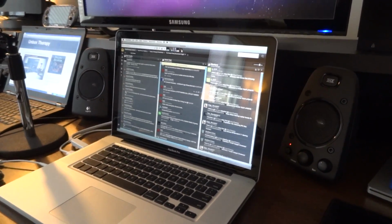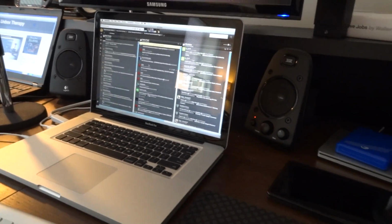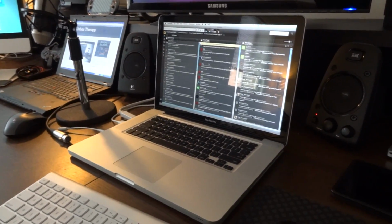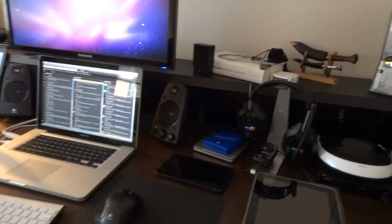I really do like them. You get a lot of bass. They do have a subwoofer, that's why. So it's a 2.1 system. The subwoofer is sitting underneath the desk somewhere. I'm not going to go searching for it right now. That would be just far too ambitious.